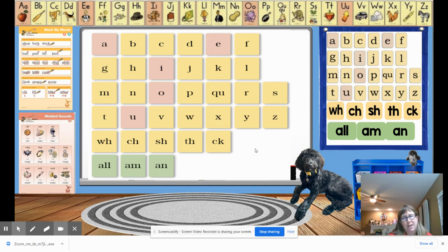Okay, here's my next one. What letter says W? Everybody say W. Point to the letter that says W. On the count of three, yell it out. One, two, three. Yeah, I hope I heard W and WH from everyone, because our digraph WH also says W.